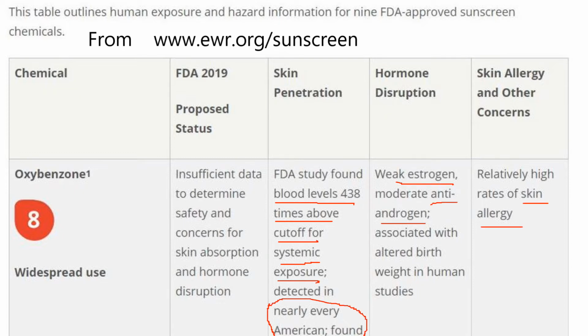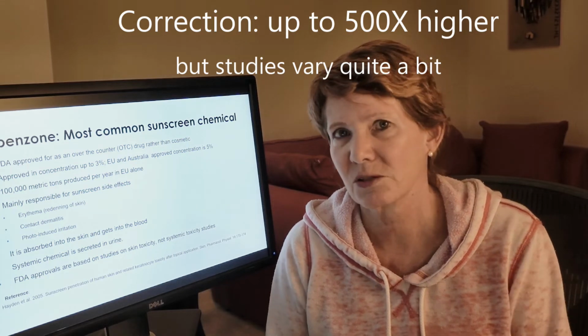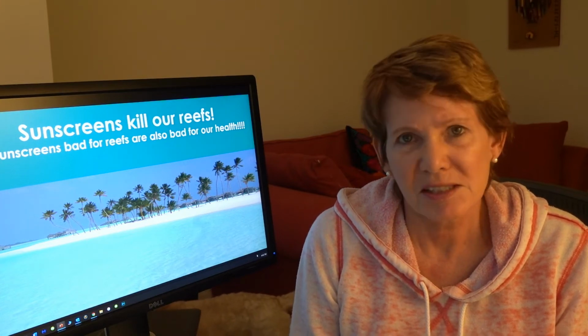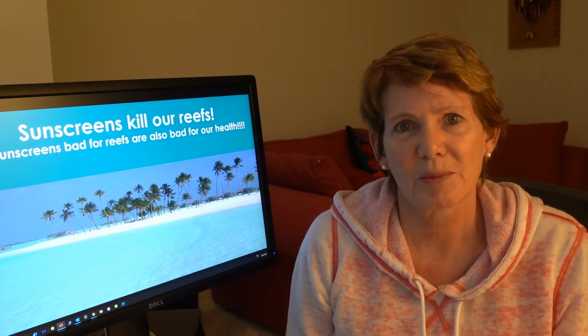The FDA gave limits to systemic exposure, but some of the recent studies have shown that concentrations up to tenfold higher than those limits are found after we apply sunscreen four times a day. Bleaching of coral reefs is caused by global warming, but sunscreen contamination of ocean waters can accelerate the process by as much as 10 degrees of water temperature.